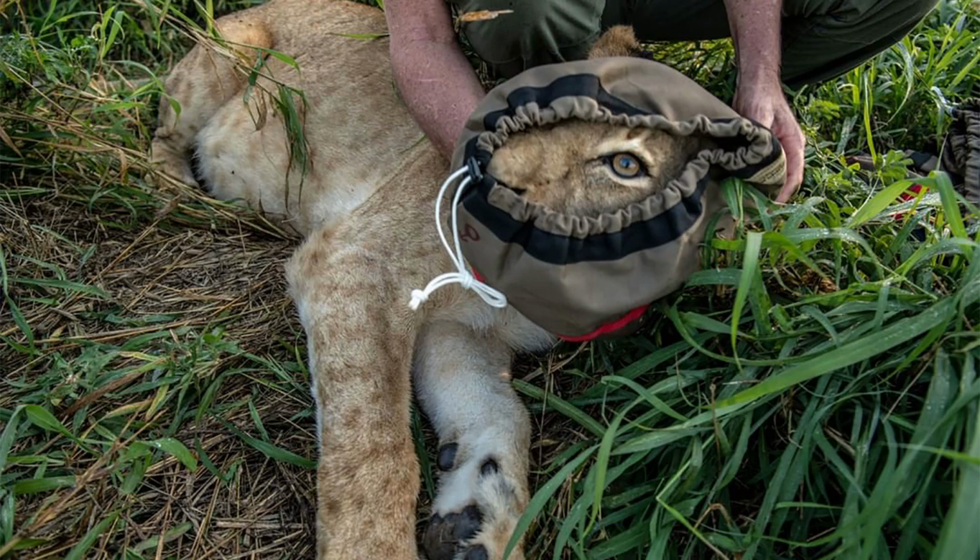Lions are being relocated from South Africa to Mozambique. This photo, released by National Geographic, shows one of 24 lions sent to the Zambezi Delta. National Geographic fails to mention that the relocation is funded by hunting tourism.